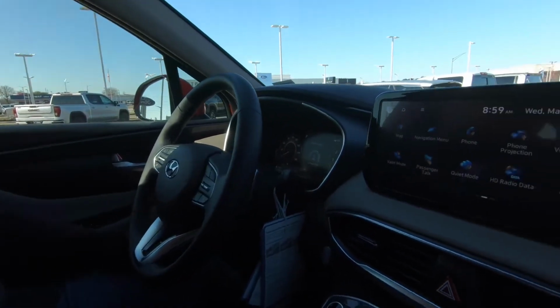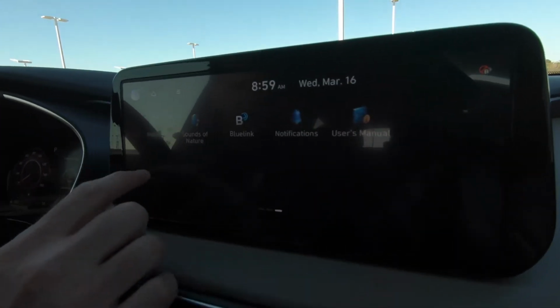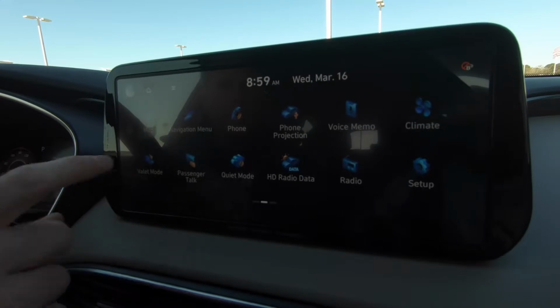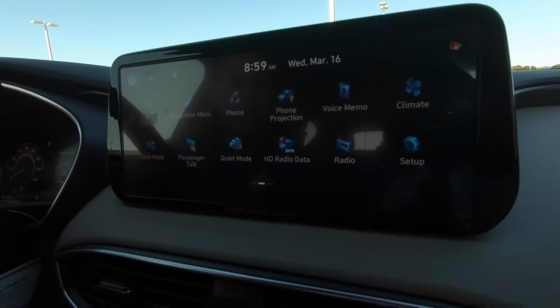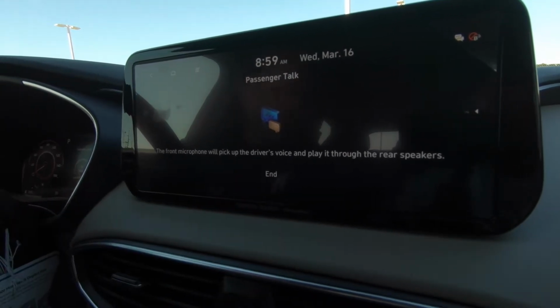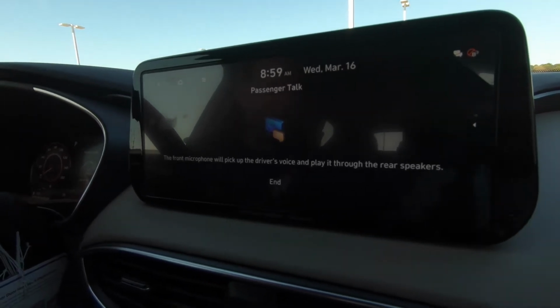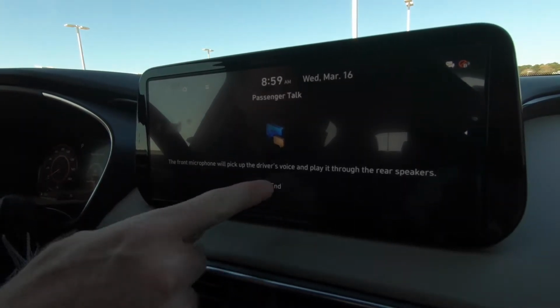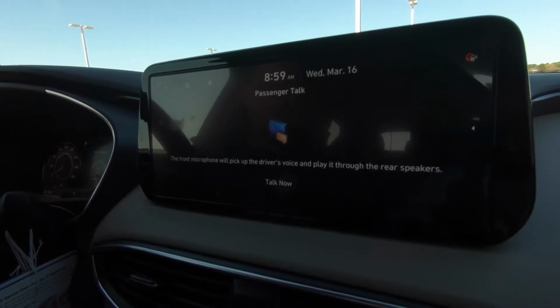And the center screen right here, I like the fact that it looks modern. It has a nice look to it, but it's also quick to respond. In fact, let's close that. We'll start here and just show you what's here. That's very interesting. So you can actually hear me talking right now. If I wanted to talk to the kids that are sitting in the back seat, well, I guess I could if they were sleeping back there. Now they're not. But you can tell the difference in the sound right there.